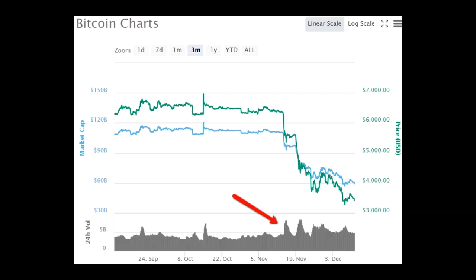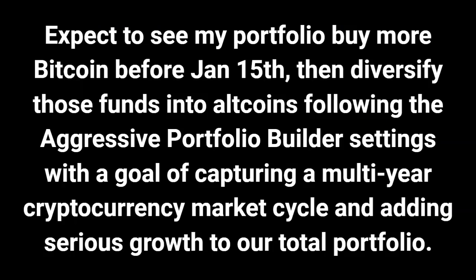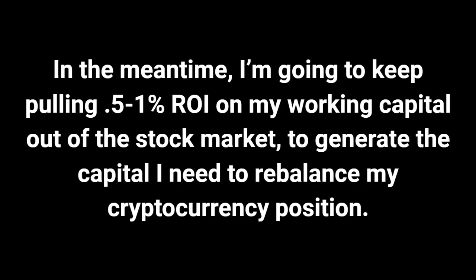But the trading volume is spiking. It's clearly being bought up in the masses. So I do expect this trend to reverse in the near future. So to reiterate, expect to see my portfolio buy more Bitcoin before January 15th, 2019, then diversify those funds into altcoins following the aggressive portfolio builder settings with the goal of capturing a multi-year cryptocurrency market cycle and adding serious growth to our total portfolio.